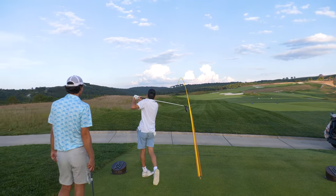Switching up the strategy just because of the time constraint with the sun going down. Basically, we're gonna play the longest hitter in the group. If you hit the fairway, just take that ball. Don't mess around, because we basically have to play the last four holes in 40 minutes, which is 10 minutes a hole, six dudes. It's kind of tough.